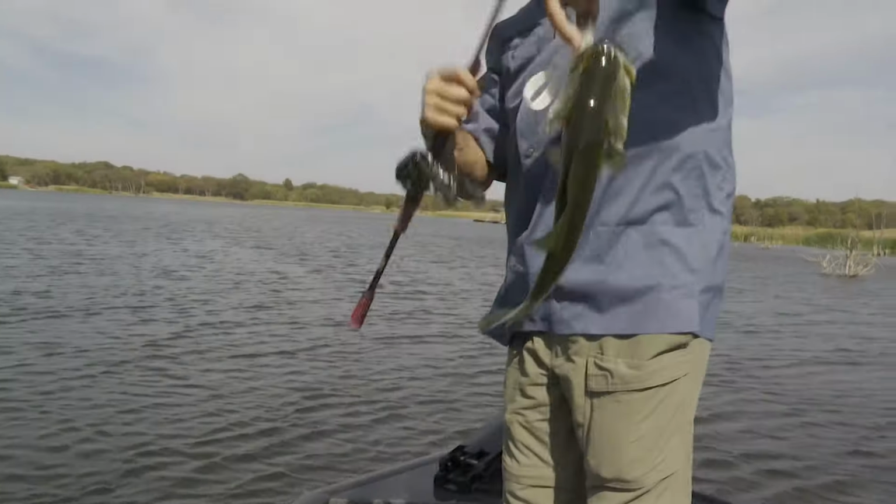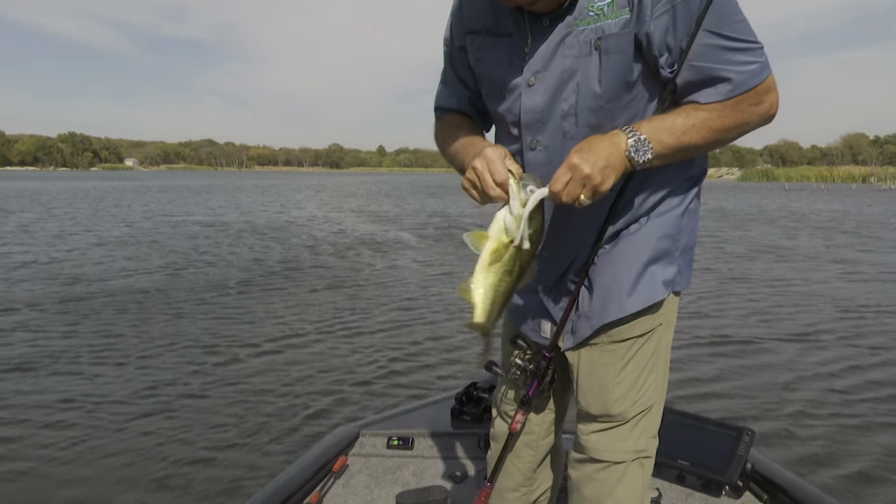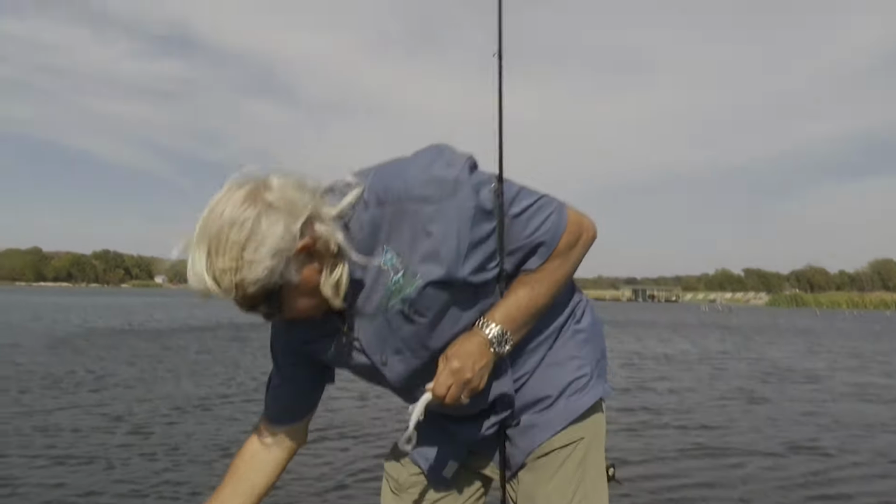Not bad, but small. Little male fish. You don't get any sugar, little male. You don't get any sugar. Pretty little guy, though.